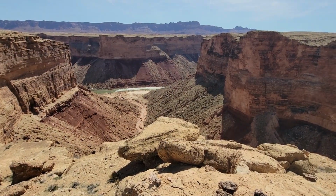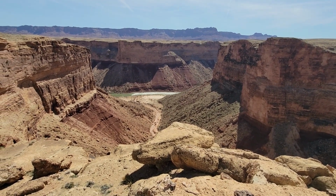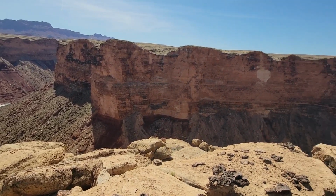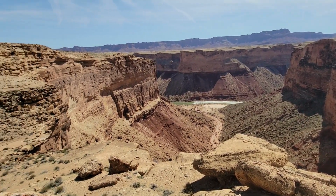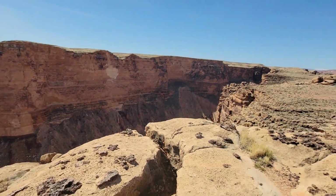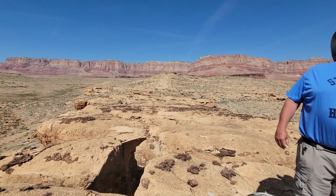This is the end of the path, and there's the river. Some white rapids down there. So, pretty amazing view. And this is looking back. I don't think that's a condor, is it? You know, it might be.